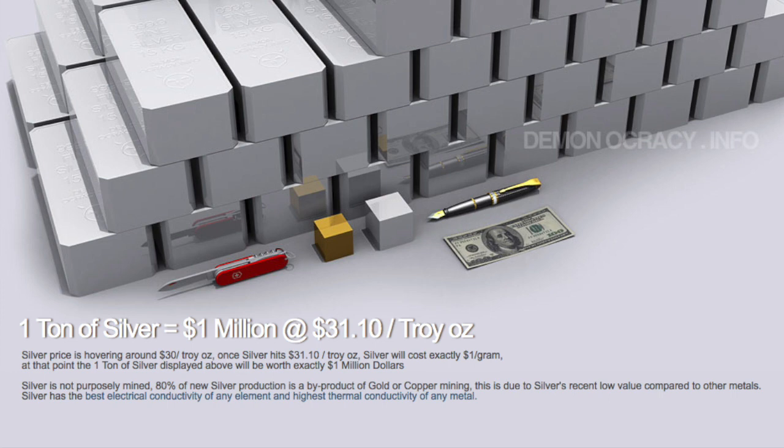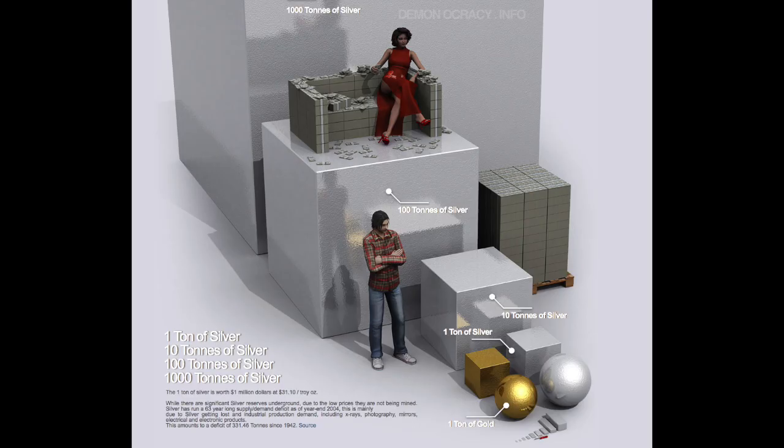I know there's a lot of silver stackers that stop by this channel, and you guys are very well versed in the applications and values that silver has inherently as an element. And yes, it's a valuable metal, and a lot of the applications, as you'll see towards the end of this video, result in silver being destroyed, vaporized at times, atomized, I guess is the word. This image, the 1,000-ton block of silver, is so large in this computer-generated image that we had to break it into two pictures.